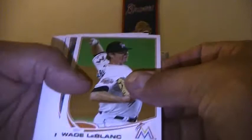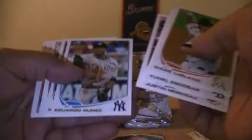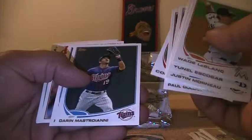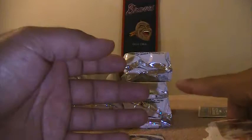Wade LeBlanc, Mike Napoli, Yunel Escobar, Justin Morneau, Trevor Cahill, David Wright, Eduardo Nunez, Paul Goldschmidt, Fernando Martinez, Cody Ross, Darren Mastroianni, Mike Fiers, Philip Amont, Dan Straley, Brandon Mauer, Michael Bourne, Stephen LaRue, and Ryan Wheeler, sorry. All right.